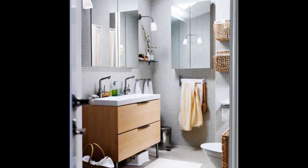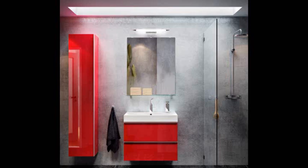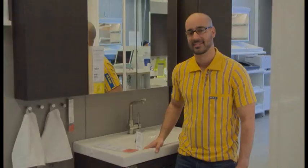This is GODMORGON. It means good morning in Swedish. A lot of people don't know this, but IKEA offers a great line of bathroom furniture. We're here in the bath department to show you all the great features of this family.